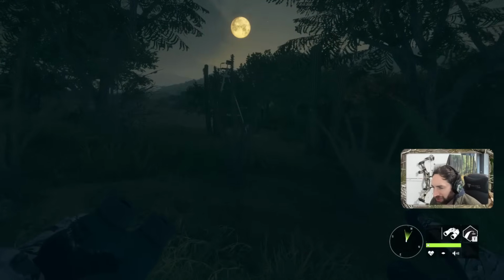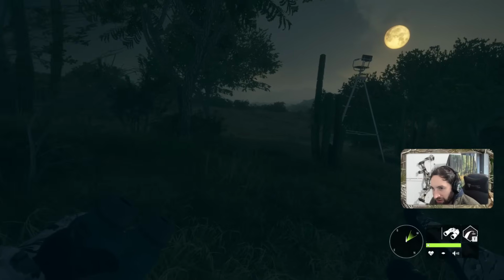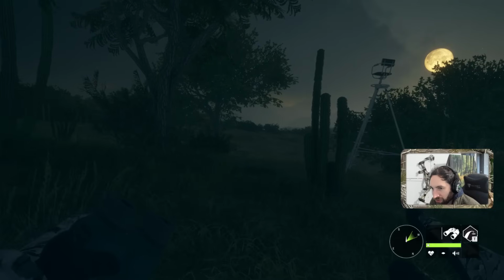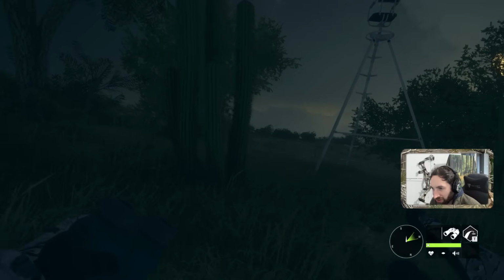All right, we're closing in on the last 20 yards of our tripod here. And there is our huge rare albino whitetail buck. Actually, where is he?